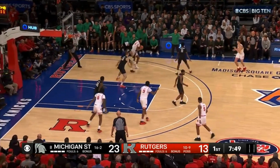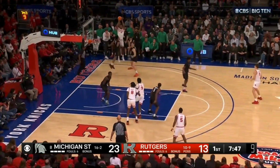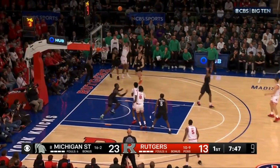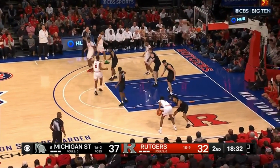Along with that height, Ace also has a really high release point on his jumper. So if the defense crowds his space or sends extra bodies towards him, none of that is stopping him from getting his jumper off. Off the catch, Ace is also comfortable facing up from the mid post or behind the 3.